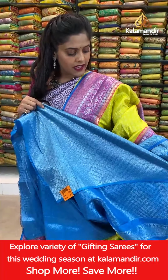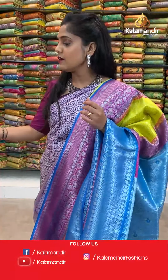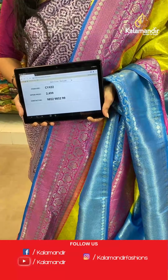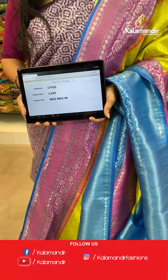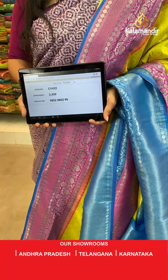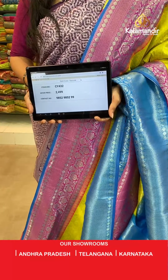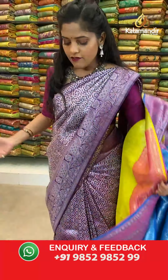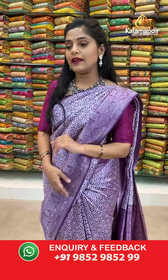So very nice saree. In fact, I love this color combination, perfect for daytime wear. Let's check out the pricing. Saree code CY432, offer price 2499 rupees. To place an order, take a screenshot, send it to our WhatsApp number 9852985399. So I have another offer, yellow, pink and blue combination coming up.